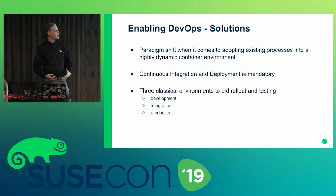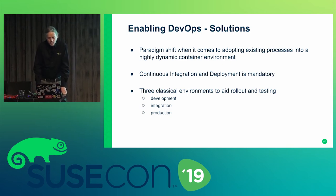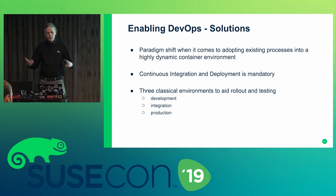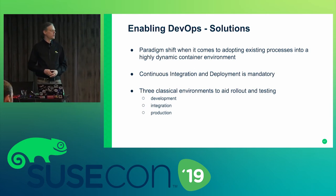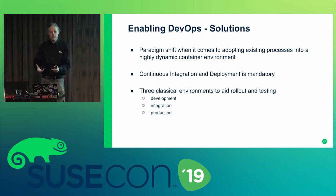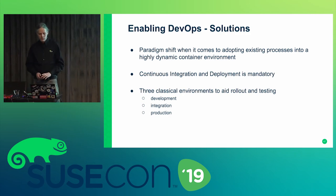They can just log on to the self-service portal and click together what they need, basically. A large part of this was a paradigm shift when it comes to adopting existing processes into this model. We had to make it clear that continuous integration and deployment isn't optional. It's mandatory for most users if they want to be highly dynamic and DevOps-y. But still, we're offering three classical environments with classical development, integration, and production names. This really helps new customers get on board the platform because they see environments that they know. Most people have been working with such environments for a long time, and a blue or green environment is a new concept that we wouldn't want to hinder the adoption of this.